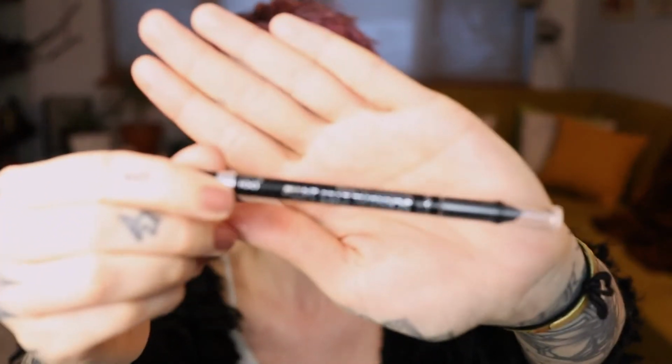Now, for the waterline or the other part of your eye, I'll be using this guy. And we're just gonna put it in the middle. And then we realize we don't like that, so we're gonna smudge it out. Yes, perfect.